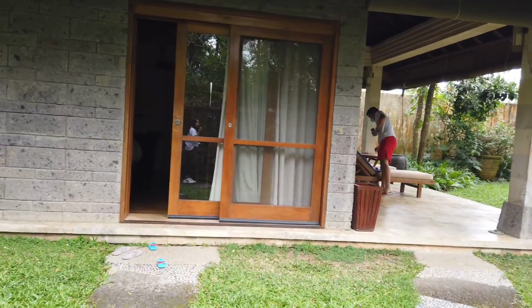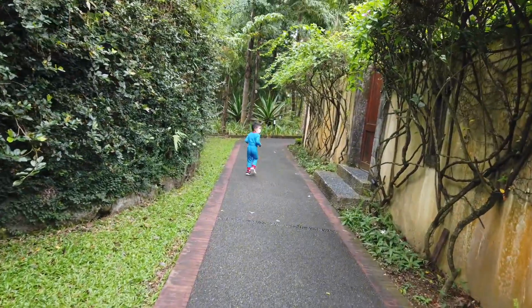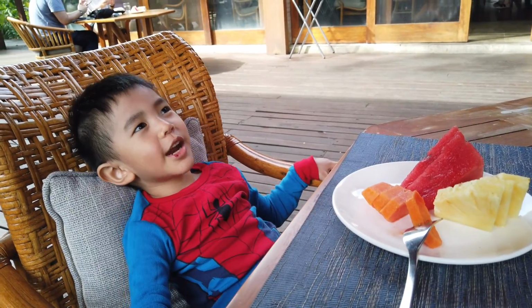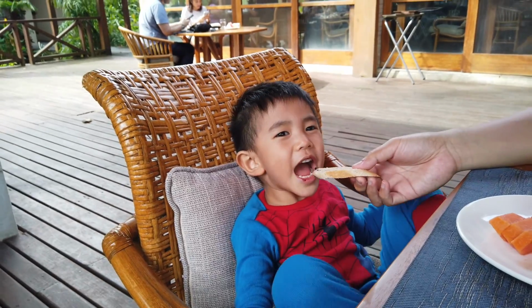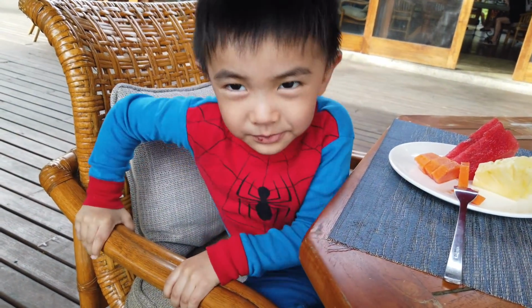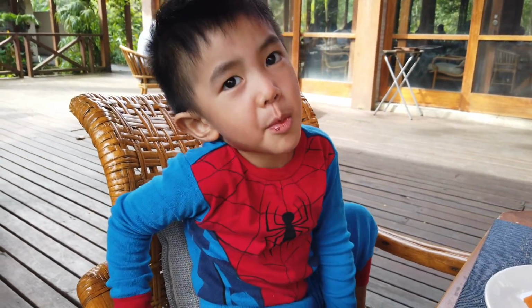Ready to go? Is that a cow? What a beautiful day. We're just gonna walk papuntang breakfast place. Papaya, watermelon, pineapple. I like our umbrella. It's red. We're the only ones with the red umbrella. Look around you. Wow. They really put this up for you because they know you like red. Thank you, the farm.